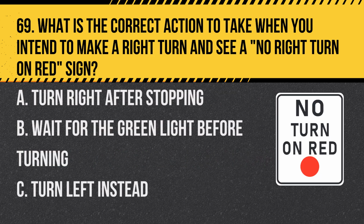Question 69. What is the correct action to take when you intend to make a right turn and see a no right turn on red sign? A. Turn right after stopping. B. Wait for the green light before turning. C. Turn left instead. Answer: B. Wait for the green light before turning. This sign prohibits right turns on a red light.